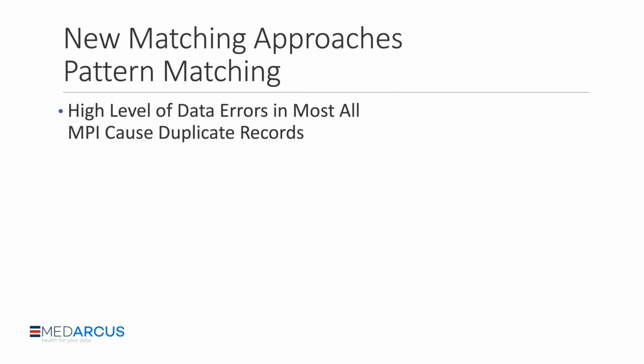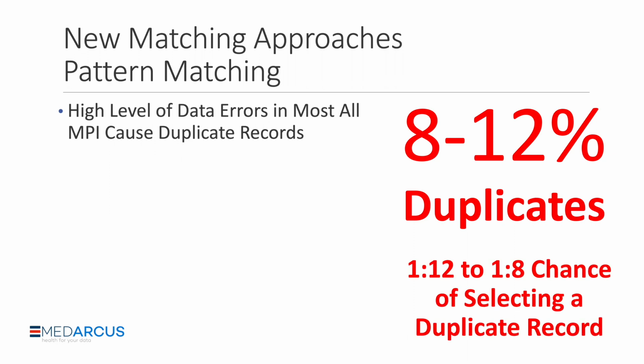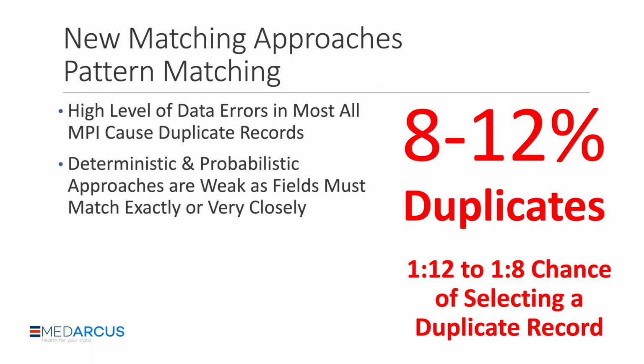AHIMA reports that we have between 8 to 12% duplicate rates on average. That means every time we do a search, we have a 1 out of 12.5 or a 1 out of 8.3 chance, respectively, of finding part of a duplicate record because of those data errors inherent in the MPI database. And that's a big weakness with those deterministic and probabilistic matching algorithms, is how closely each field must match before we can consider it in the score. And if we don't have enough close matches, it falls below that threshold. So we get a lot of false negatives because the data isn't similar enough to be considered a match.